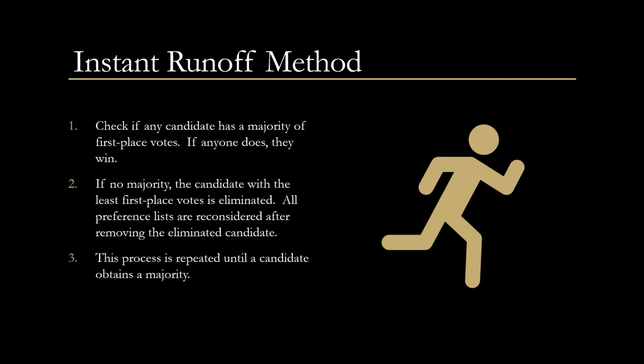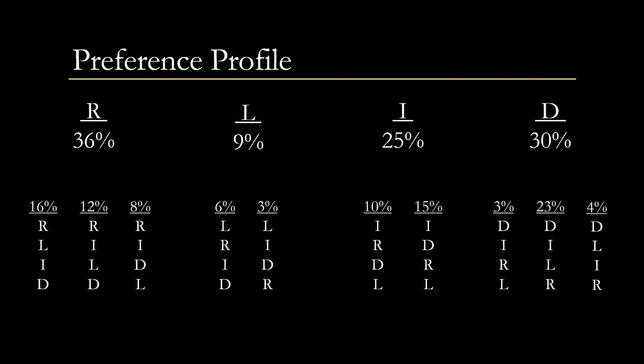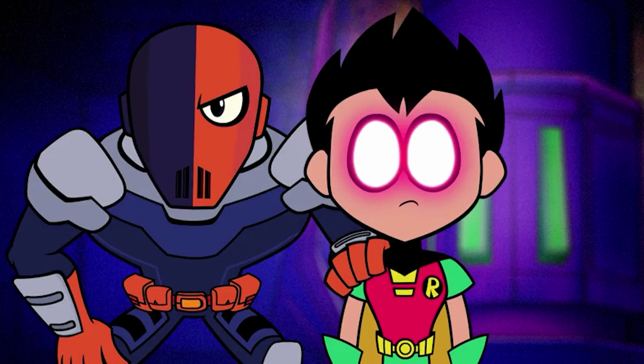As an example, let's look at the same preference profile from before. Notice that no one has a majority of first choice votes. Then we look for who has the least, which is candidate L, and we eliminate that candidate from every preference list.